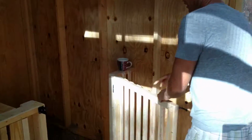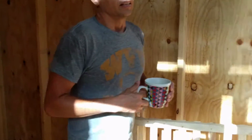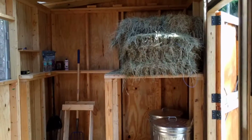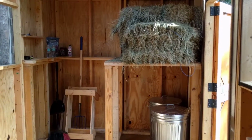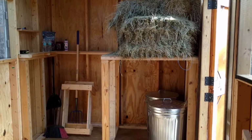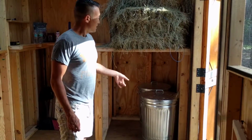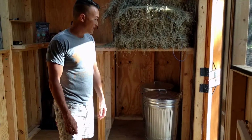So there's that. And then behind you is our miniature hay loft, where we've got all the hay that we need for a while. I mean, we're getting babies, so they won't even really be eating hay for at least a couple weeks. But that's plenty for 2 little goats. And then down here we've got the metal trash cans for sunflower seeds and grain, and then the goat feed whenever they start eating feed.